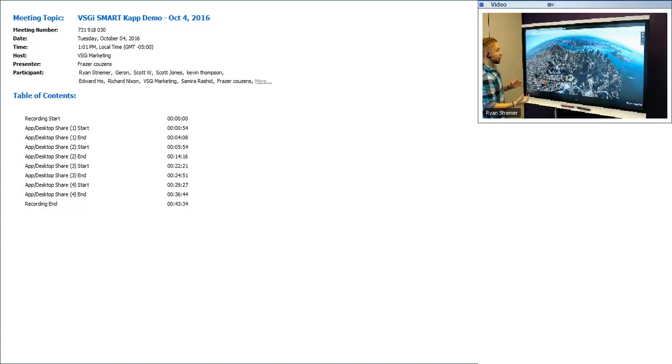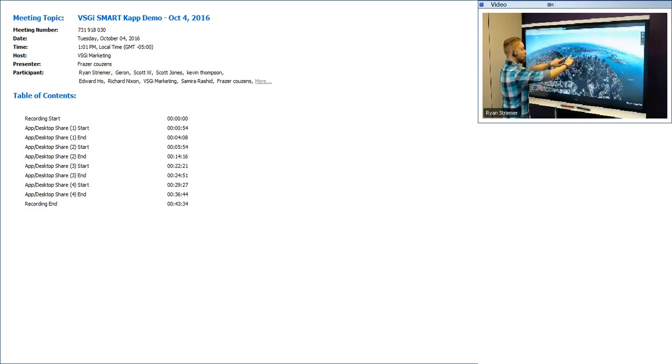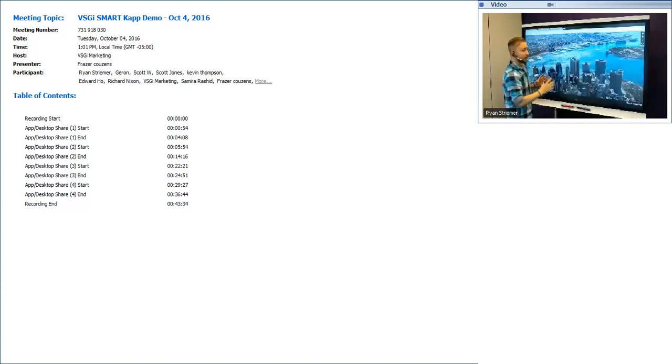Now, as you can see here, I'm able to actually interact with the content on the screen. With just one touch of my fingertip on the board, I'm able to pan around. I'm able to zoom in on these bridges as well, and give people a better view of what I'm looking at and working with. So obviously, I can touch and interact very intuitively with this board. It doesn't take a lot of time to figure out how this works. In fact, it's essentially a giant tablet in some ways, very easy to figure out.